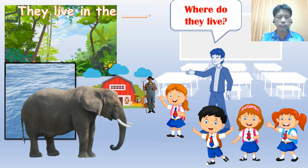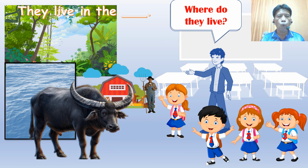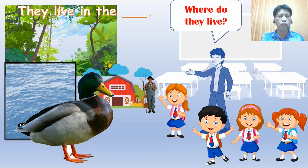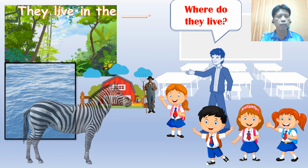Where do elephants live? They live in the forest. Where do buffaloes live? Yes, they live in the farm. Where do ducks live? Answer, please. Yes, they live in the farm.